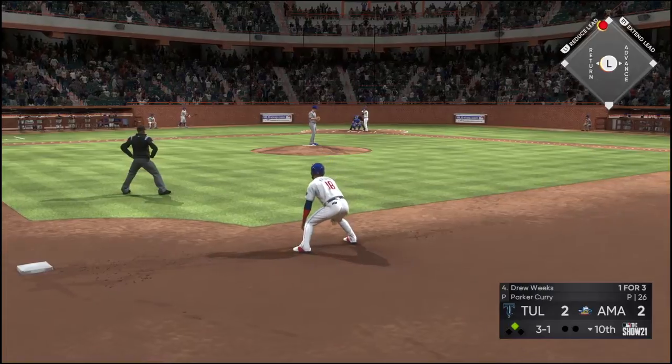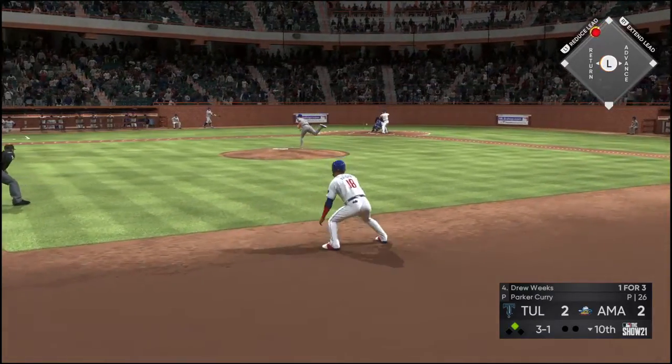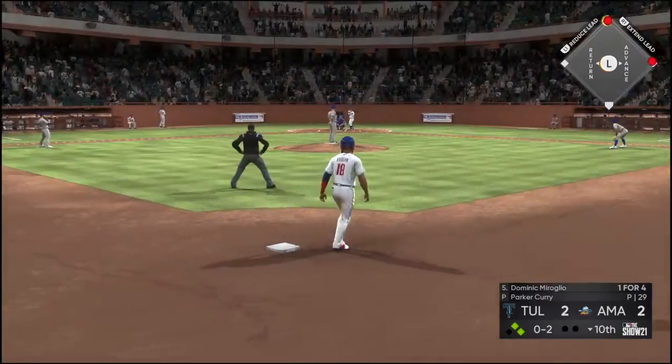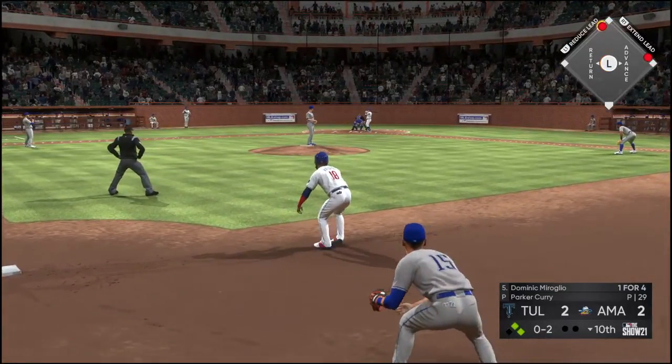And now here is Drew Weeks. The winning run stands at second base. And he misses there for ball four. So runners are at first and second now with nobody out. And now in the box, Dom Arroyo, the winning run at second.